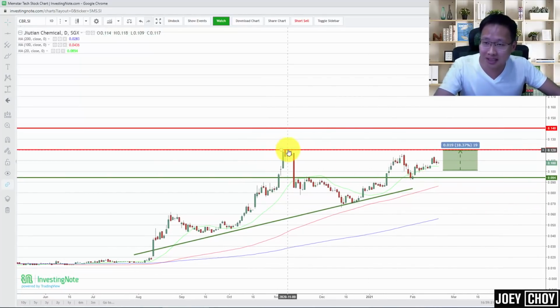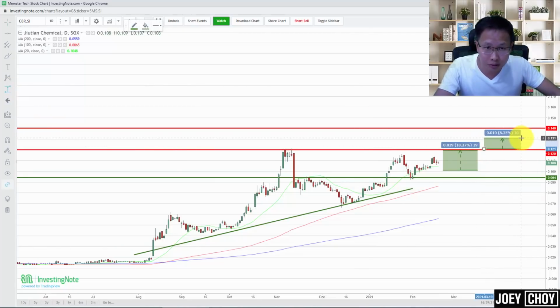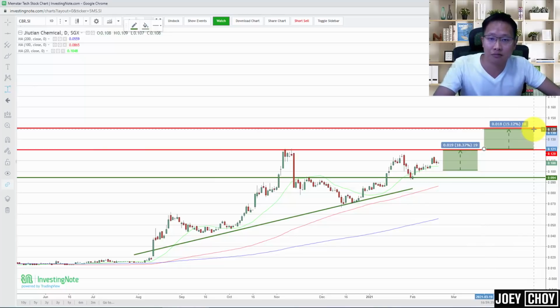I think if we do get past this 12 cents, all right, with some really good bullish price action spotted, that's where we can see probably the upside momentum starting to come back fast, and we might push to like 13 cents or maybe even 14 cents. That would be the revised target if we do get past that level.